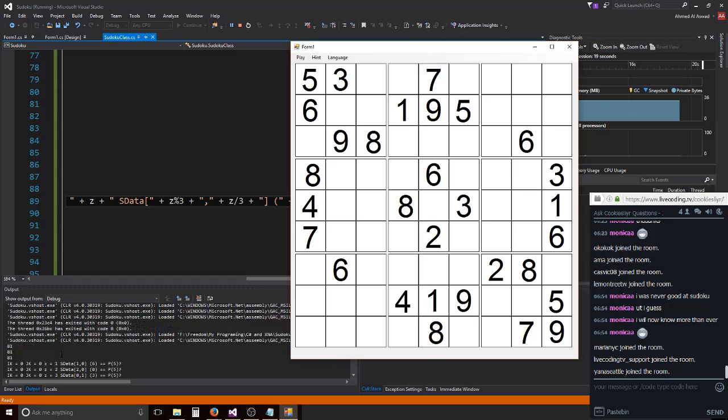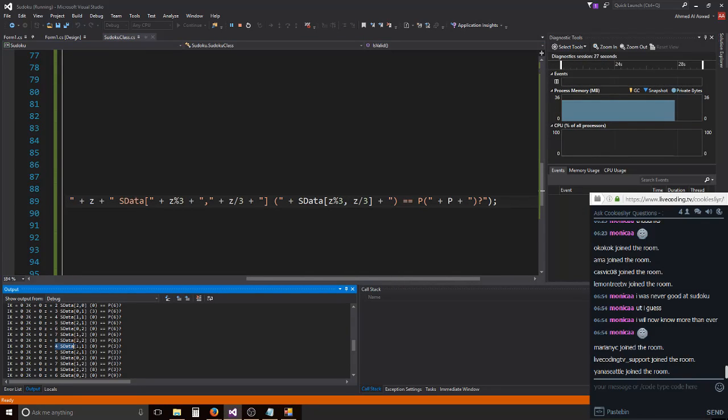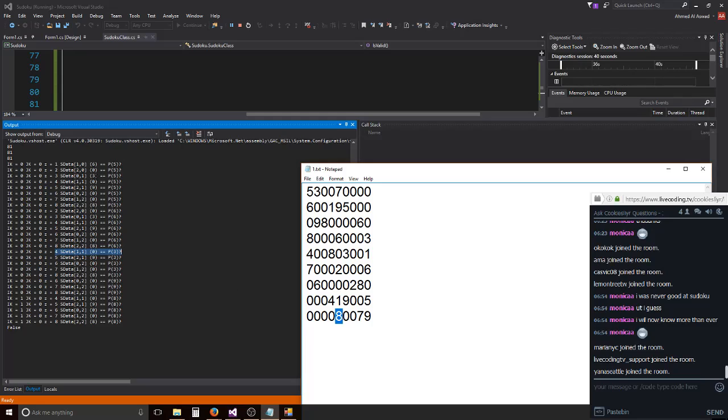So C is 1, 2, 3, 4, 5, 6, 7, 8, 9. Sorry, 8. Then it became 4. So it checked this one, then this one, then it checked 0, 1, this one. So it's doing correctly so far. Then 1, 1, then 2, 1. Then it should be 0, 2. Look at that. So it's doing correct. And then 2, 2. And all of a sudden it became 2, 0.